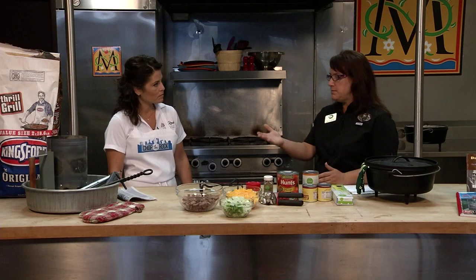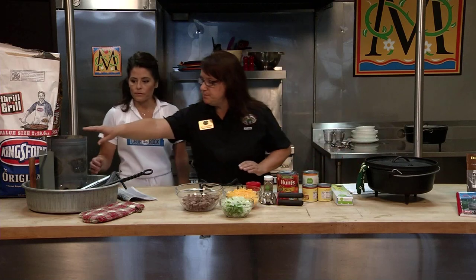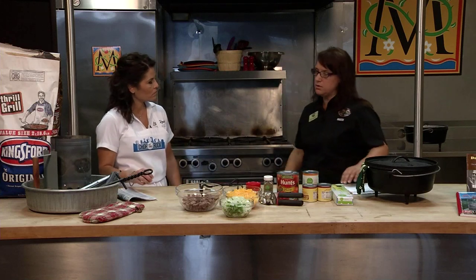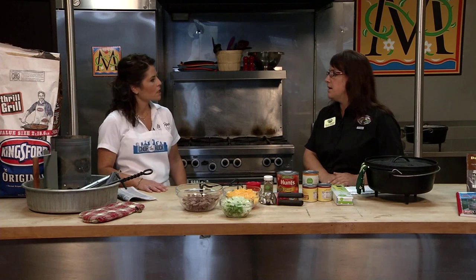So with the charcoal chimney, you just take some paper and crumble it up and put it in the bottom. Just like that. And then you fill it up with charcoal. And usually one charcoal chimney of briquettes is pretty good for a 350 degree oven.